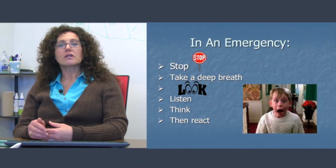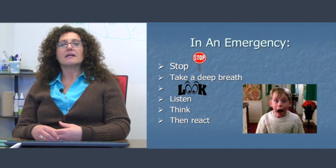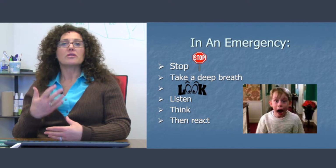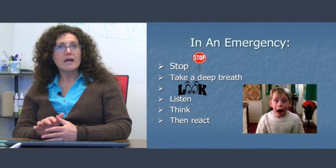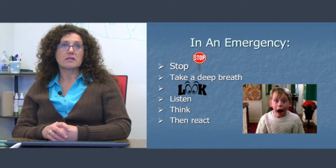When a stressor comes our way, the best thing that you can do is stop, take a deep breath, and get the oxygen going to your brain so that you can think clearly on next steps. Stop and listen to what is happening around you before you decide what the best response is.